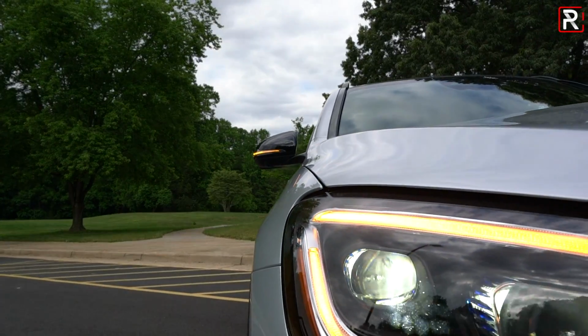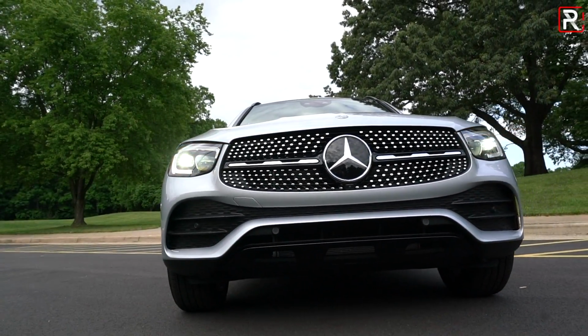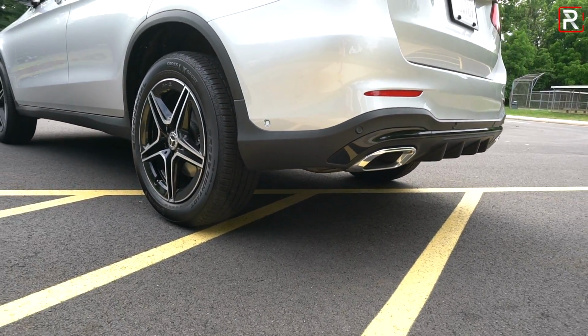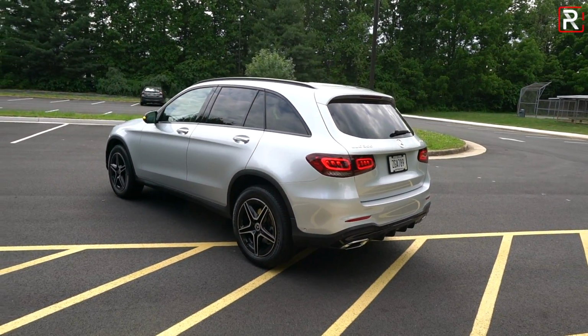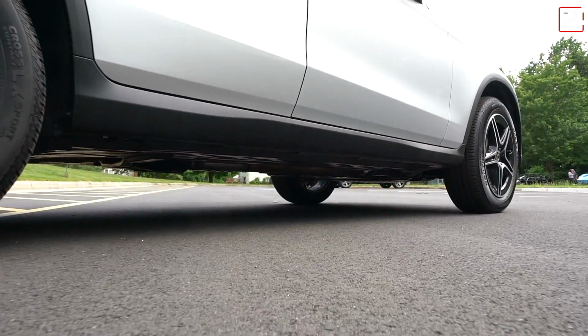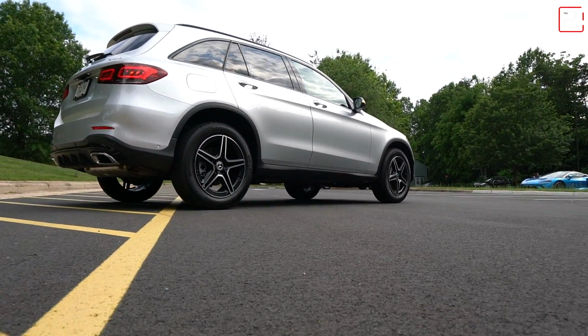Now, of course, if you guys are looking to buy a GLC, it's still an excellent choice, and it starts at $42,500 for the base rear drive version. Add $2,000 more if you guys want the 4MATIC all-wheel drive. Now, of course, Mercedes, like every other luxury brand, has a plethora of options. A lot of them are a la carte. This one here stickers for a little over $61,000, which is expensive.